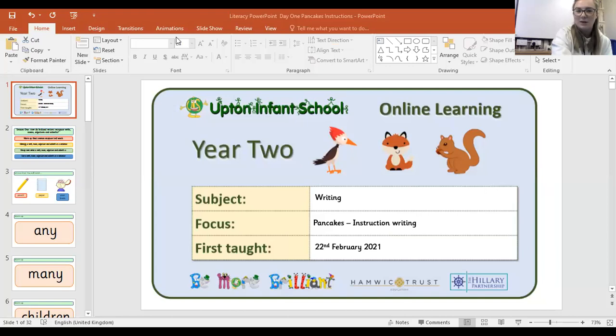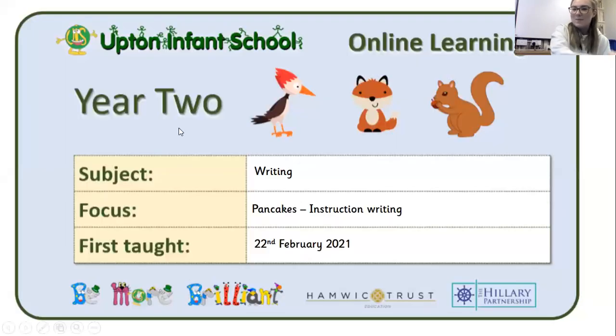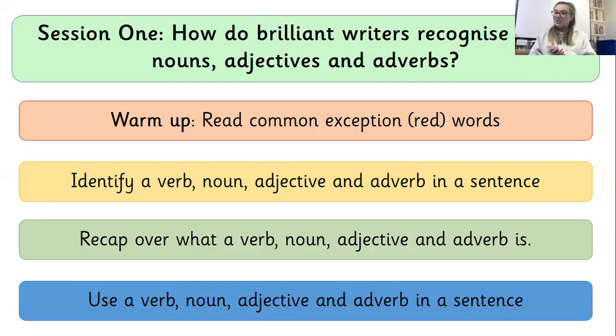This week, we're going to be actually making some instructions about pancakes. So hopefully last week when it was Pancake Day, you made some yummy pancakes so that you can help me out. Right, today we're actually not thinking about pancakes yet though, that's going to be tomorrow. We are thinking about verbs, nouns, adjectives and adverbs, so 4 special words there, and I wonder if any of you know what they are already.